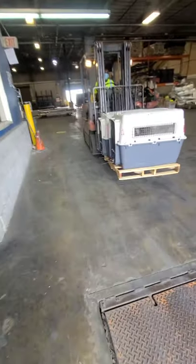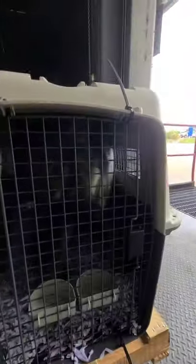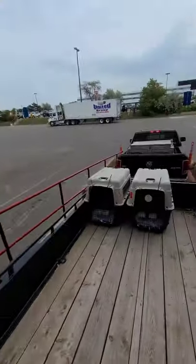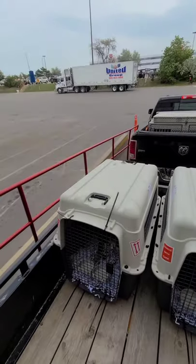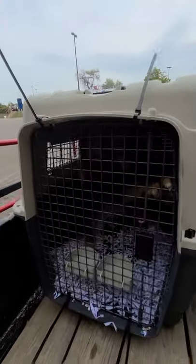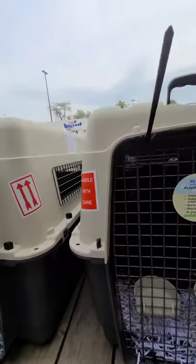So I'll film some of the process and maybe talk a little bit about some of the puppies. I'm just going to put them right on the trailer. So basically we got two of them on here. Now I'm expecting a male and two females today. Two females for breeding and a male to be trained as a protection dog to be sold.